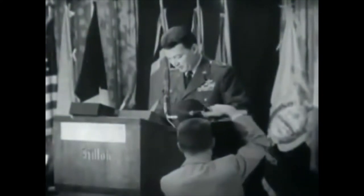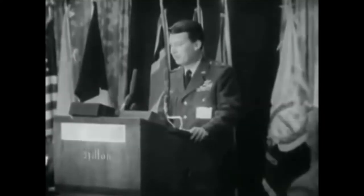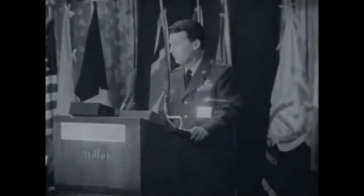General Bernard A. Schriever is one of the first to suggest the H-bomb should be miniaturized to fit on an intercontinental ballistic missile, or ICBM. Traveling at 6,000 miles per hour, no known weapon can intercept an incoming ballistic warhead.